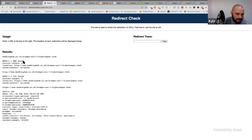Okay, can you see here we've got a 302 found. So a 302 redirect is classed as a temporary redirect. So Google's not really treating it as a permanent redirect. So definitely you want to have 301 redirects. And very often we find chaining redirects as well.